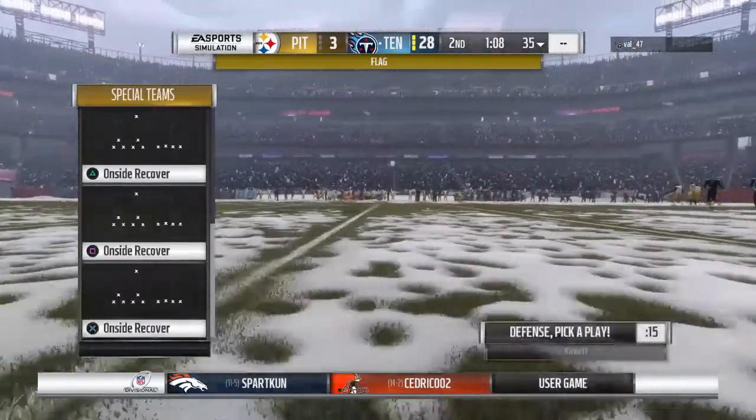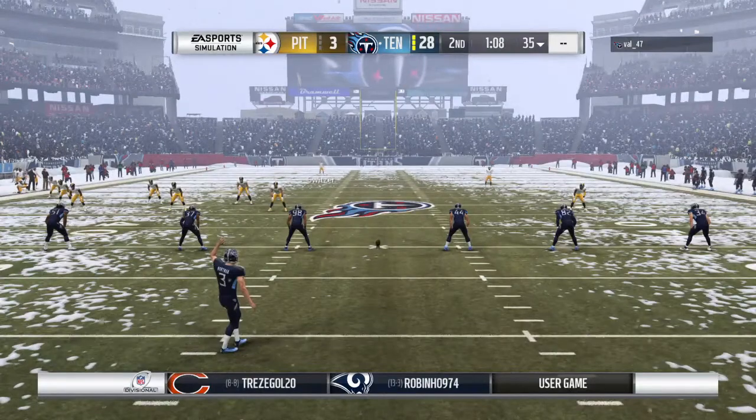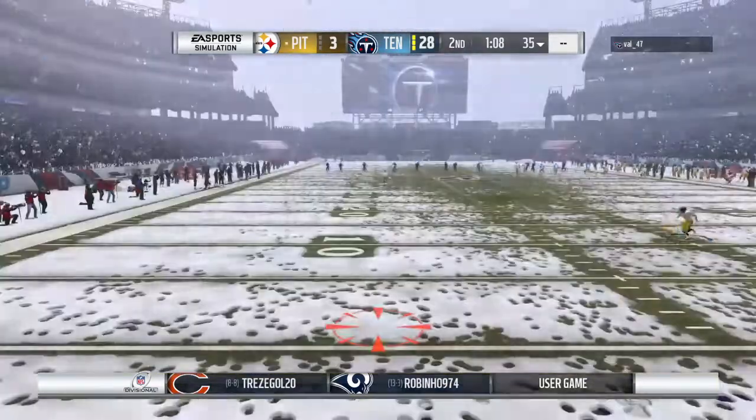So they elect to decline it. And why not? Just go ahead and let the play stand, and they'll take that. Out is the kickoff unit as they run up and send this one away.